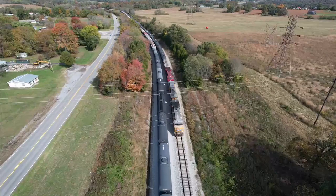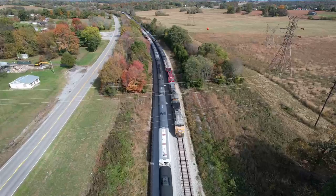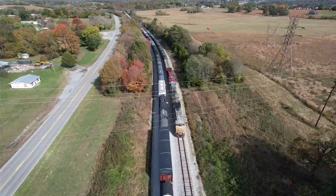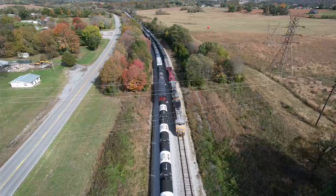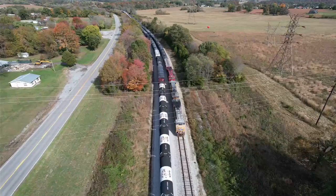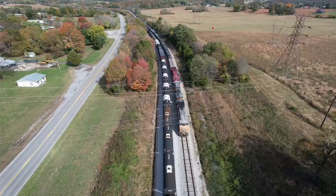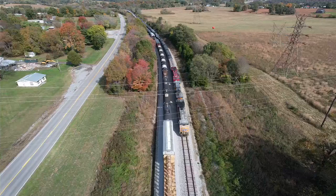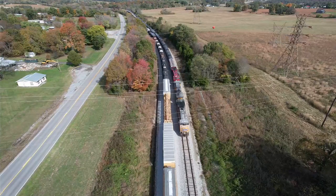Well, the tail end is through the switches down here. We'll see how quickly K423 gets out of the siding. I've got about 10 minutes left on the battery life here before I have to start back to the home point. Switch doesn't move. We got a switch that just moved over, so hopefully he'll be moving here quickly.